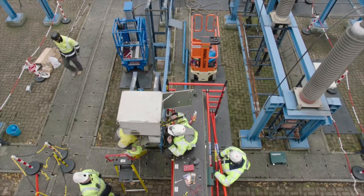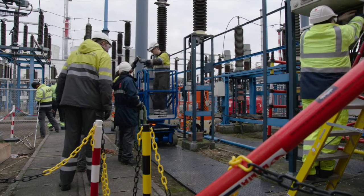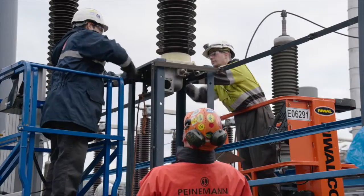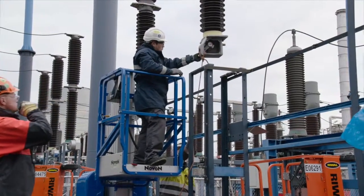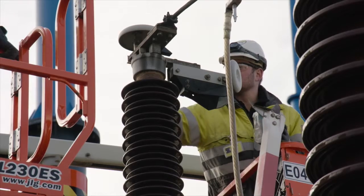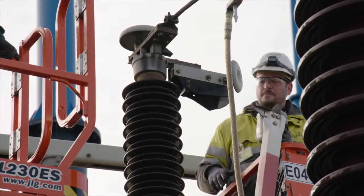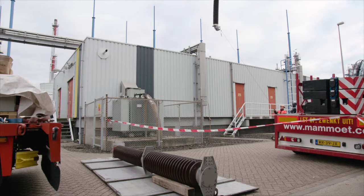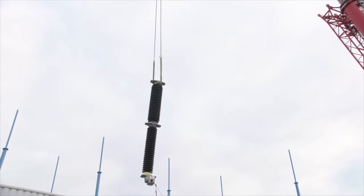Within the marked area, the electricity has been shut off and the well-prepared teams get underway. Dismantling, repairing, testing, cleaning, lubricating and replacing. A telescopic crane is used for replacing the heavy insulators.